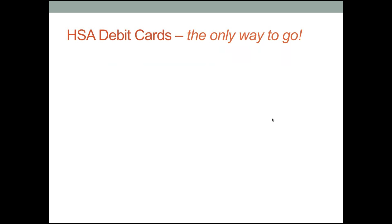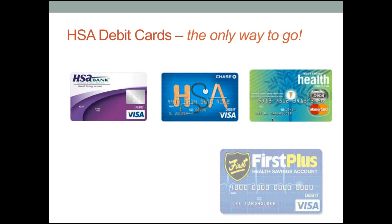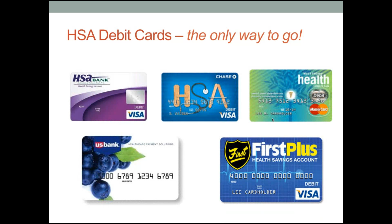By far the easiest way to access the funds in your health savings account is to get an account that offers you a debit card. These banks all offer debit cards. Basically, when you go to your doctor's office or the pharmacy counter, instead of using the typical payment method, maybe a check, maybe cash, maybe your regular credit card, you whip out your health savings account debit card, and you're immediately pulling out funds from this account in real time. And you never have to bother with any kind of reimbursement or filling out forms or anything else.